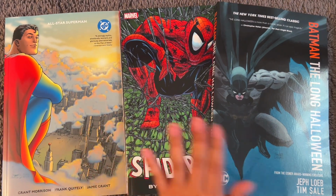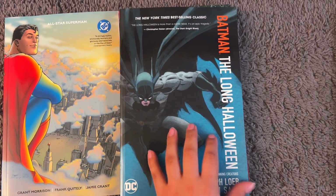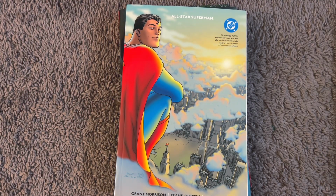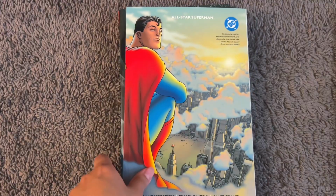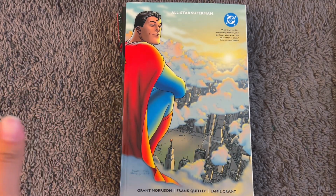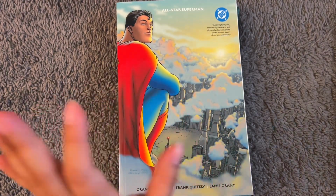Trying to collect more trades, because singles are just expensive, but knowing me, I really like the art for a lot of series, and that's why I collect it. But yeah, I'm trying to collect more trades or just chunkier series, so I don't have to go out of my way and spend double the amount on singles. So yeah, that's pretty much it for this haul.